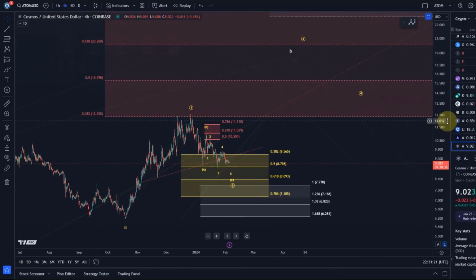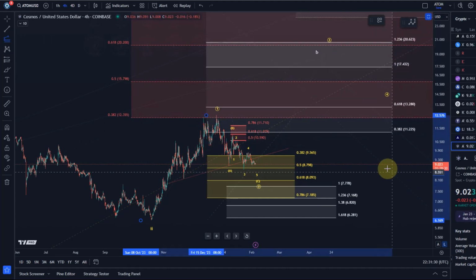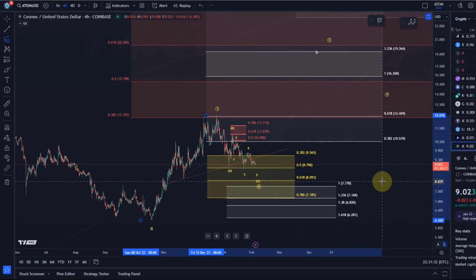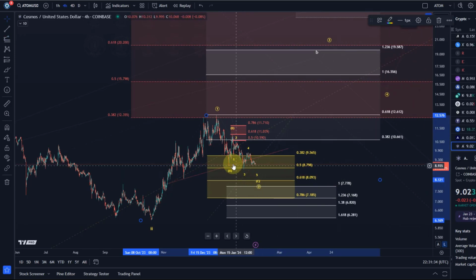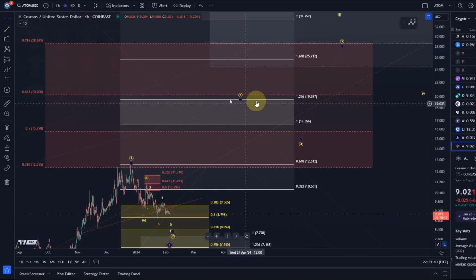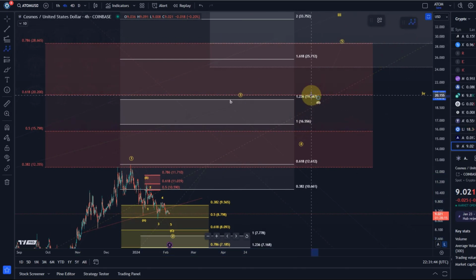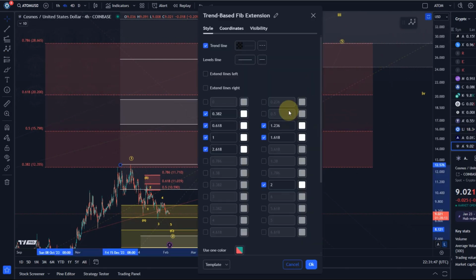A little bit difficult to say because at the moment I have no confirmed low in place, so I cannot really give you a proper target for wave 3, but I can measure something and have to make some assumptions. So if we say, okay, maybe it comes down to $8.10, then the minimum requirement I have for a third wave is to get to the 1.236 extension. Basically, a little higher would be better. For example, the 1.38 extension, that would be ideal.